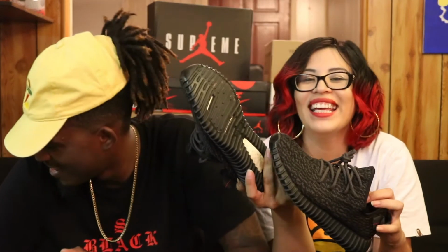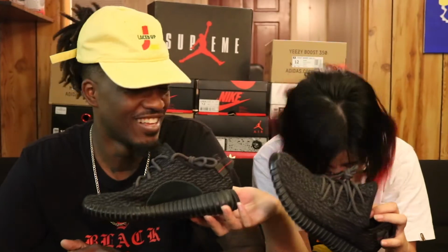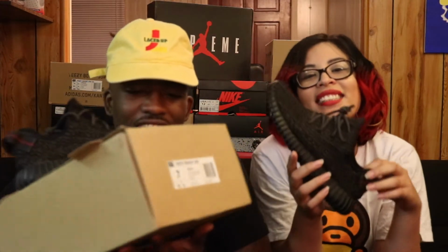Last but not least, the one we've been waiting for. Pirate Black. Easy. Five minutes later. Last but not least, the moment you all been waiting for. Pirate Black Yeezys.